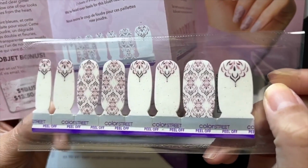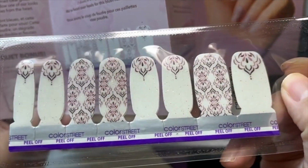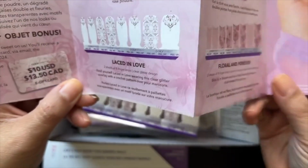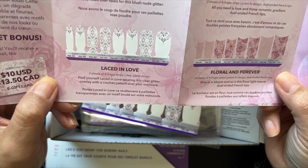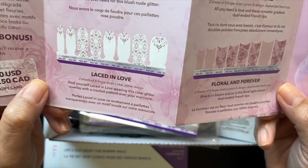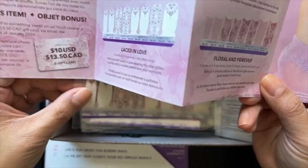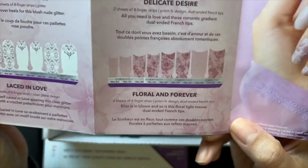It has some irregular shaped glitters. I know you can't really tell here. So, alright. And then find yourself laced in love wearing this clear glitter overlay with a crochet pattern over your manicure. Oh, it's a crochet pattern. Okay, got it. Like a doily.